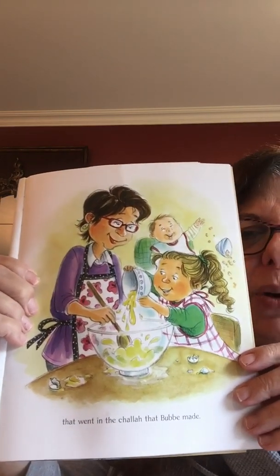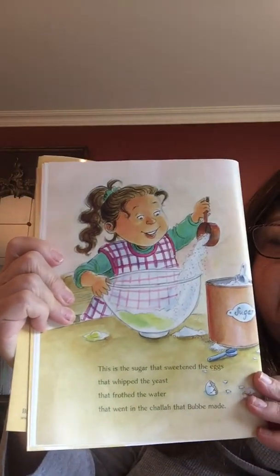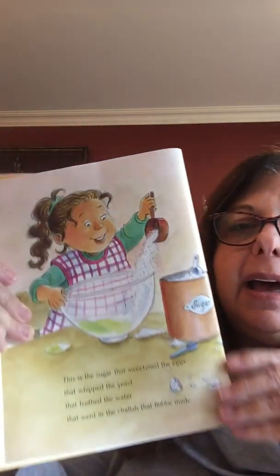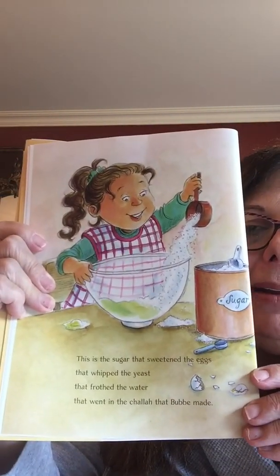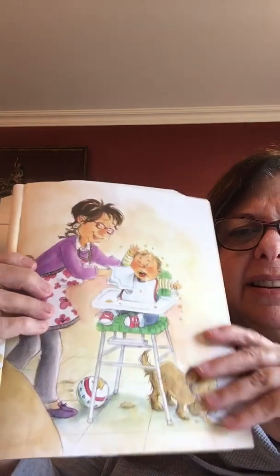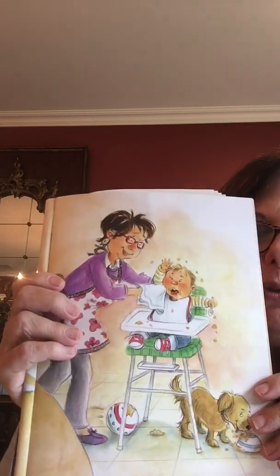Have we heard all these words already? We have. This is the sugar that sweetened the eggs, that whipped the yeast, that frothed the water that went in the challah that Grandma made. What's going on in this picture? It's pretty messy, right? Baby's crying. He's a mess.